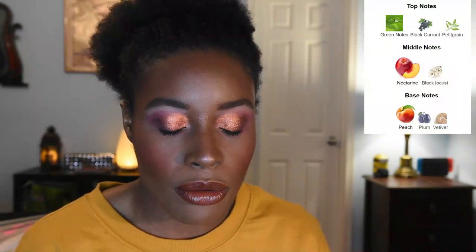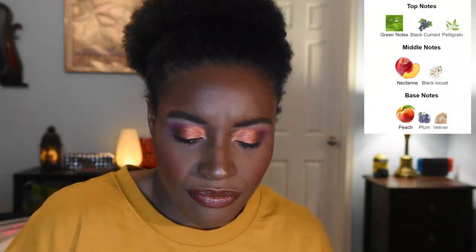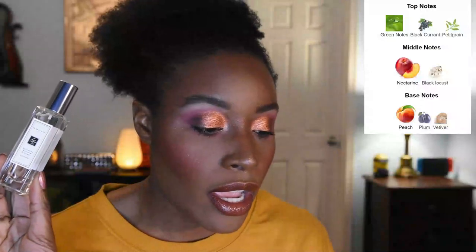I had to, okay? It would have been a crime if I did not pick these up. So I got the Nectar Blossom in Honey, and this is in the 1 ounce size. If you were, I guess, curious or cautious, I did already have the sampler of this, and so I knew I needed it, I wanted it, and I conquered it.